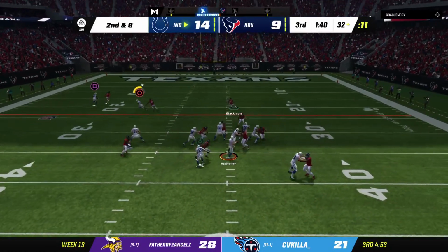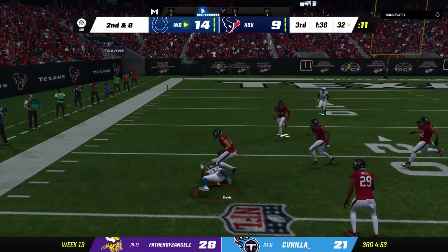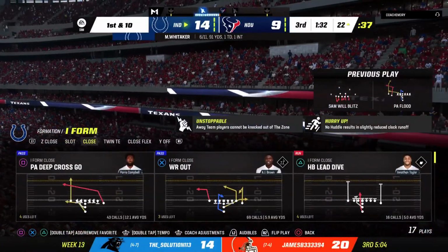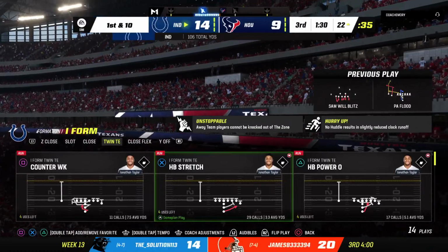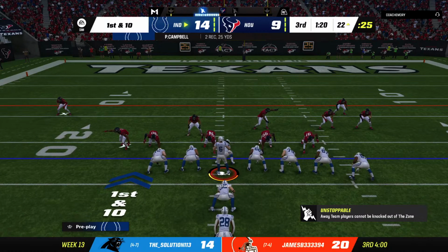Now they'll switch it up here and look to throw. Throwing the out route, incomplete. That's Campbell. And he's going to be taken down with another first down as the stop's made at the Texans' 22-yard line. It's a 10-yard pickup, and it moves the chains.